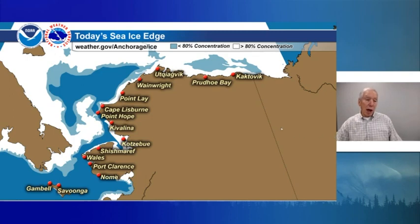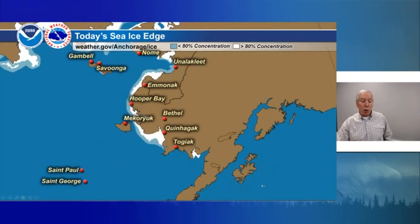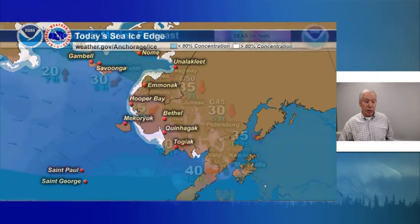Starting out with our sea ice edge, I've got two slides to show today. Lots of new growth as far south as Nushagak Bay, a lot of new young ice all along the west coast. Kotzebue Sound is 7/10 covered, and the Beaufort Sea opened up a little bit, but the Chukchi Sea is really closing up now. And as we can see in our next slide, you can see the advancement all the way down into southwestern Alaska.